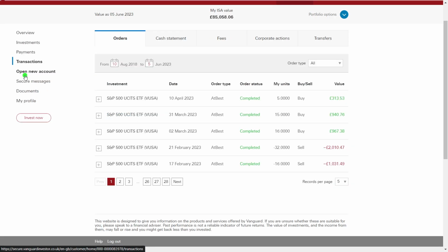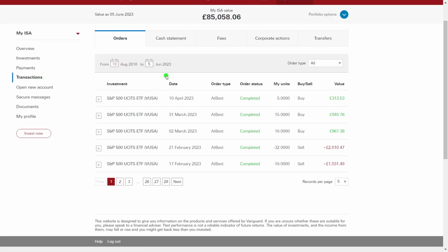So if we have a look at the transactions, you can see that the last time I bought was back in April, and I was investing pretty regularly here. Only put £300 in there, so not massively. The last regular ones were March and April, and I even had some withdrawals in February, twice in February as well, because as I said, I've got some life things going on.